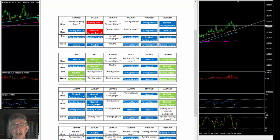If we just have a quick look at the trend table, you can see that as with yesterday there's a fair bit of blue on the heat map, so I suspect overall we're going to be within a range against most products. The dollar yen may be turning a little bit lower, but it's not doing a lot. I'll show you a chart of that in a minute.